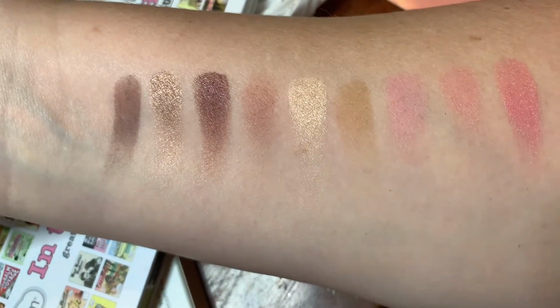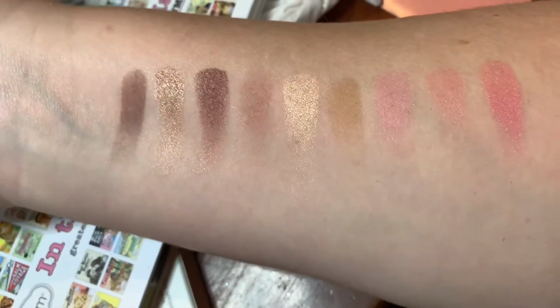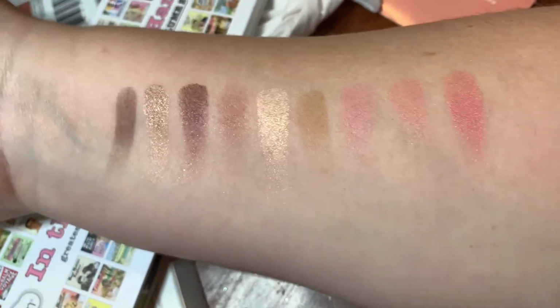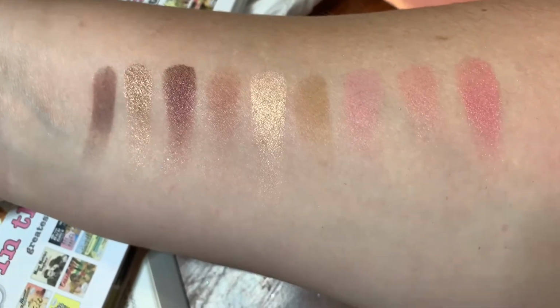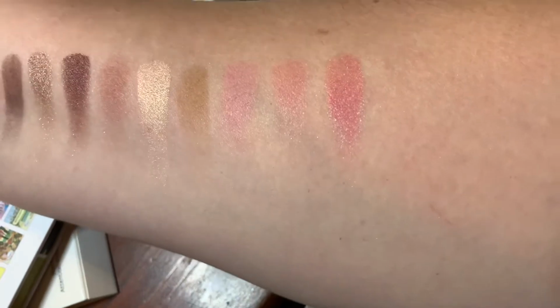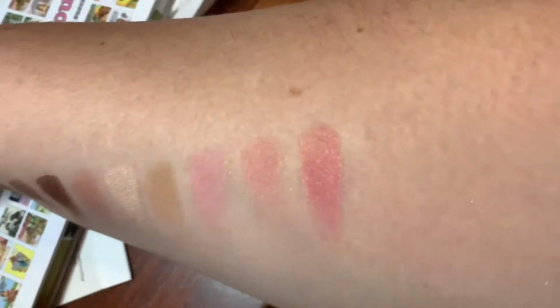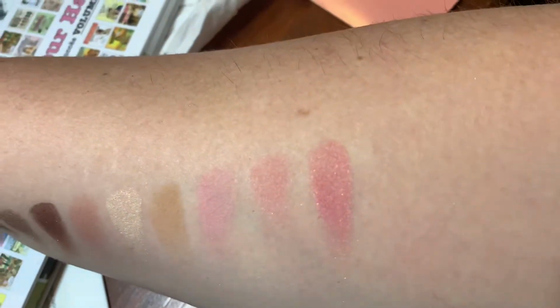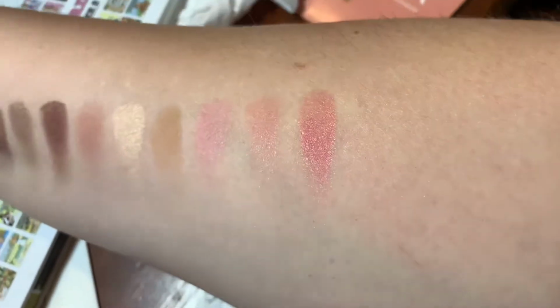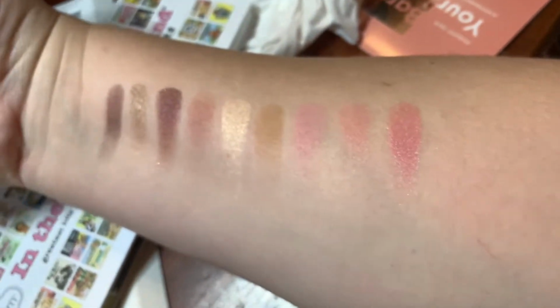those are the shadows. Then that shiny one right in the center there, that's the highlight. The one right next to it is the contour. And then there's the three blush slash shadows. But this last one, not getting its justice on this camera, but it is so pretty, so sparkly. I cannot wait to use that. All right, so that is it for all of the swatches.